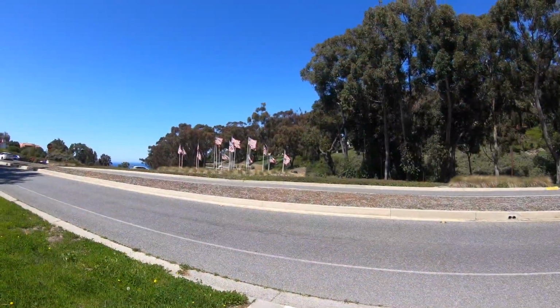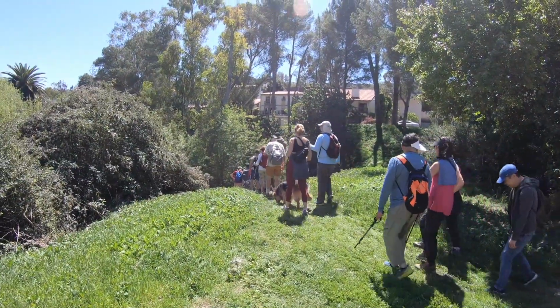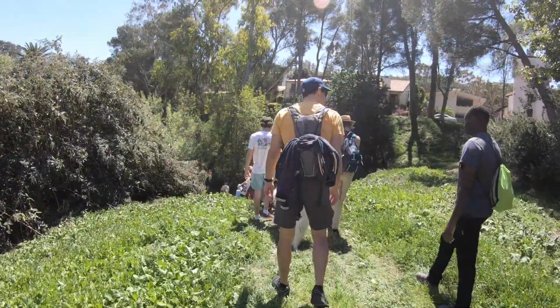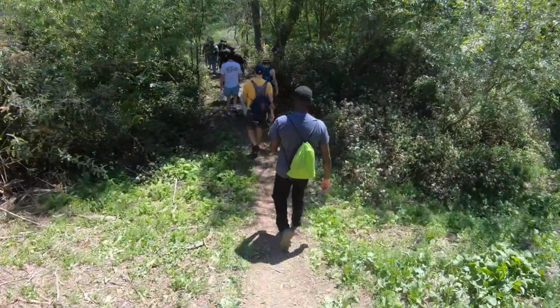And there's a closer view of those flags there. You'll see a trail. This is West Palos Verdes Drive still. Go down that trail, and this is where the fun really begins for this hike. Okay, so this is where you want to watch your step coming down here. It could be a little bit tricky, but if you have poles for balance, you'll be in great shape.